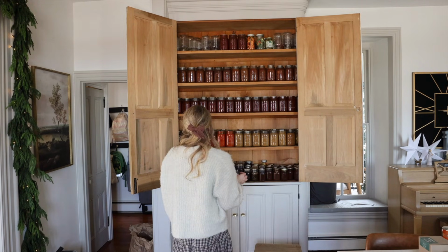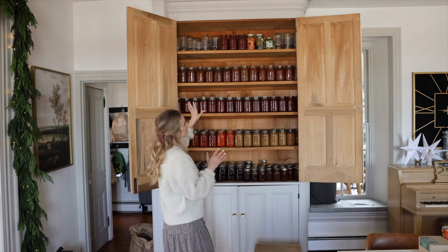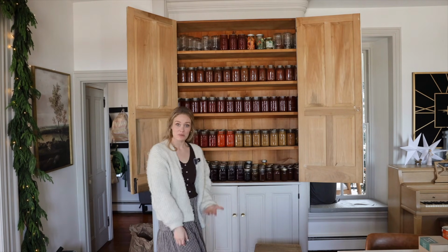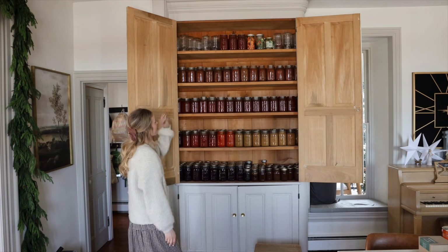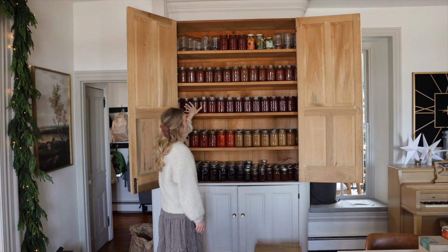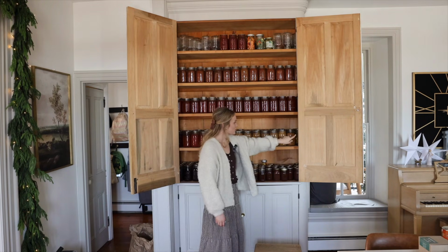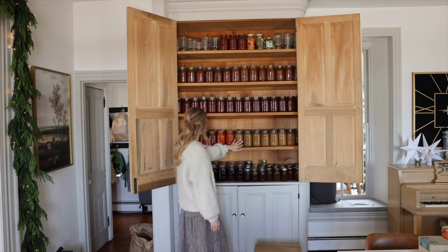All right, that feels much better. I like when I can kind of keep tabs on what I have left and then also be able to actually reach the things. We still have a lot of salsa left, a lot of ketchup. Both of those we use so much of. And then we have a little bit of peppers left, a bunch of applesauce.